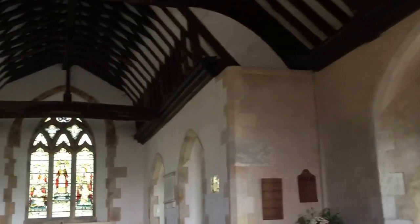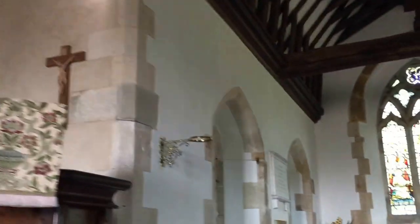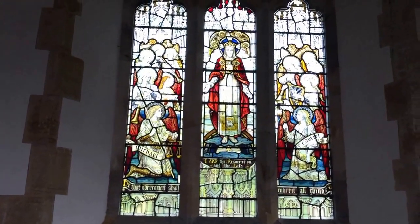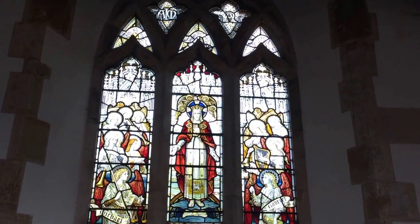But this is what the church looks like now. I'm sure it's pretty much the same on the inside as it was back then. Yeah, some of this stuff, like they have plaques on the wall from the 1800s, so not a whole lot from the 1600s or 1500s. Maybe the stained glass. Not really seeing any dates anywhere for that. Windows probably. I mean, these do look like they're old windows, so I'm sure they're probably pretty old.